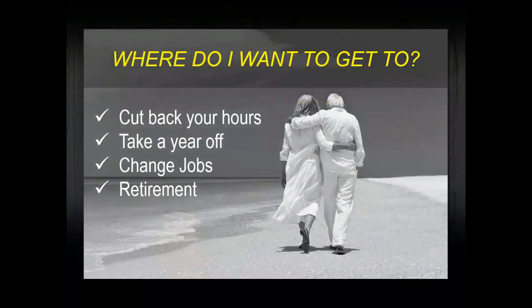So now we know where we're at. Now we have to think about where we're going. Most people are focused on retirement. However, how long we have is going to be different for different people. Maybe 5 years or 10 years or even 40 years. But for others, it may be, I want to change jobs next year. I want to cut back my hours at work or take a year off. The amount of time we have to get to our goal is going to have a dramatic impact on how we're going to get there.